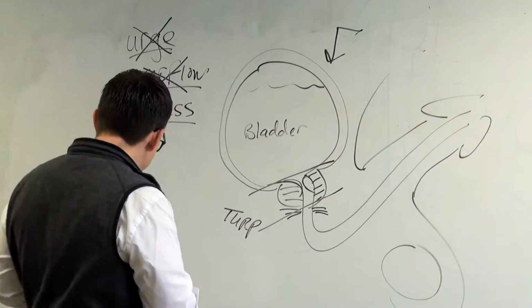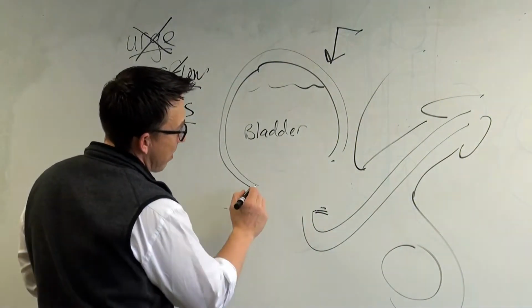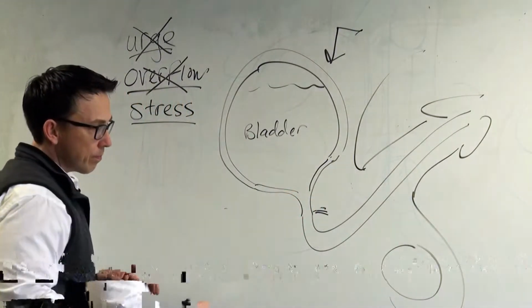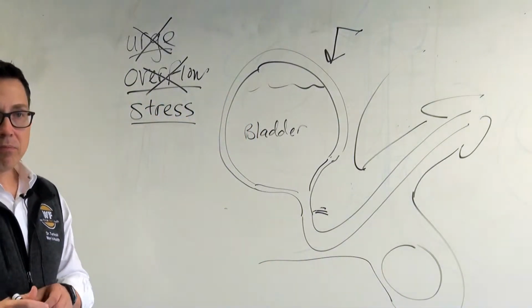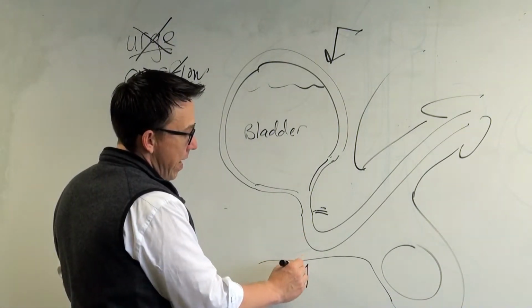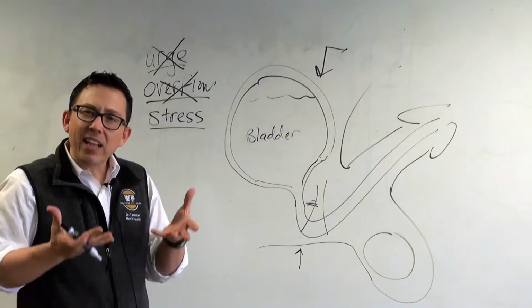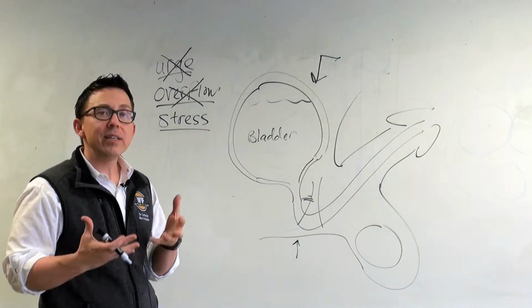For the man that has mild leakage, let's say it's in the setting of radical prostatectomy. So now there's no more prostate. If he's only using 1 to 2 pads a day, especially if he's never had radiation, he might be a good candidate for a sling, which would involve an outpatient procedure whereby we place a hammock to elevate the tube that drains the bladder, again, the urethra, to give him more control.